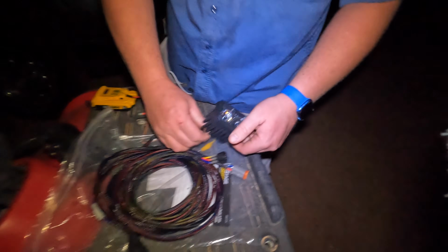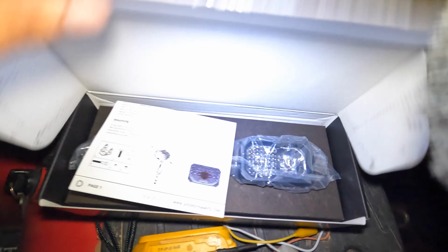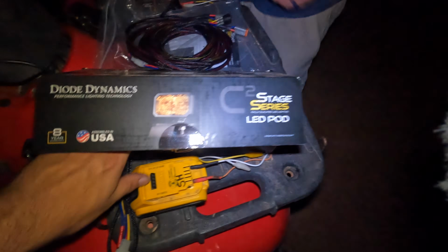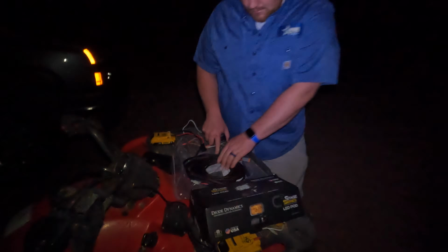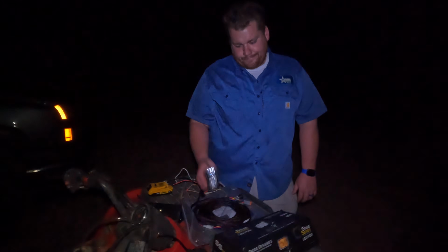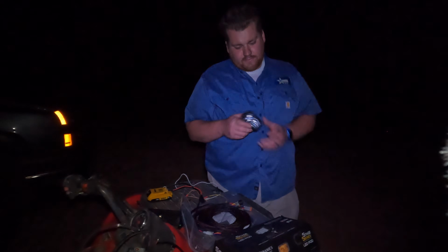They're tough, they're light, durable. I've never had an issue with them. Steven flipped an X3 over on top of them. No, they still work. So they come in really nice packaging. This is, again, Diode Dynamics harness. So they're really nice.